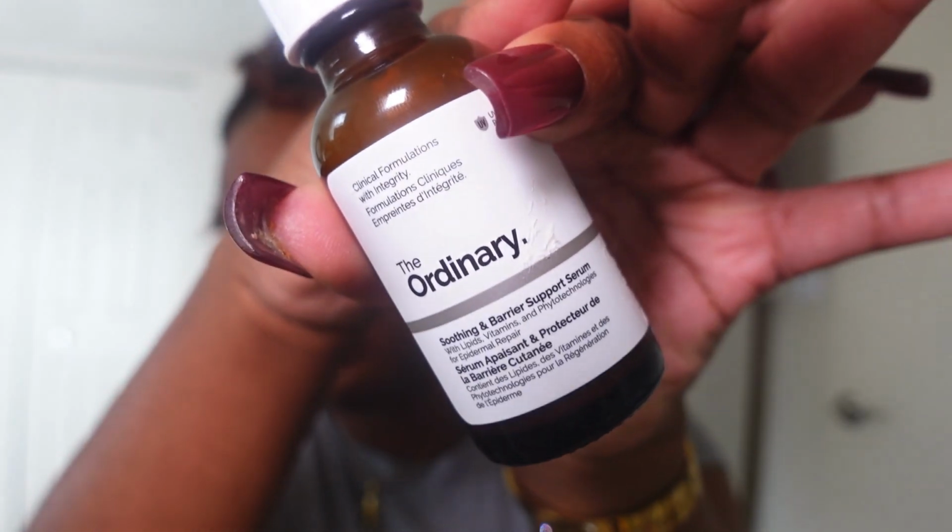Let's go ahead and start with moisturization. So we're going to go in first with our Ordinary serum. I love this serum. It's very moisturizing.